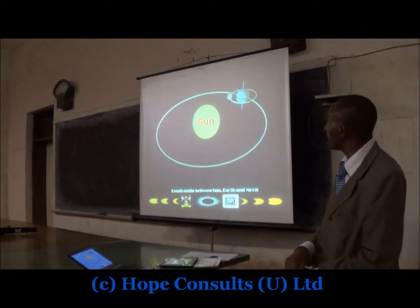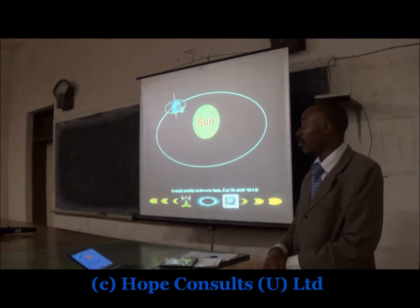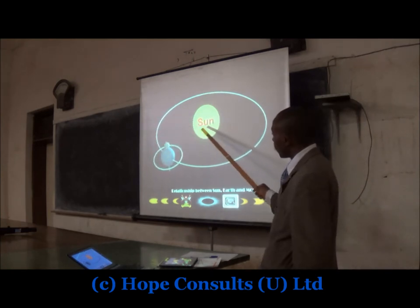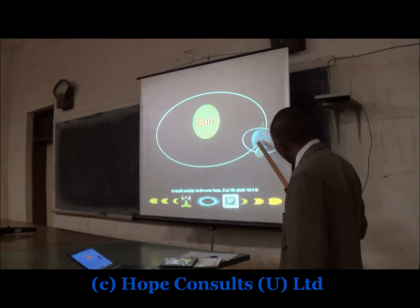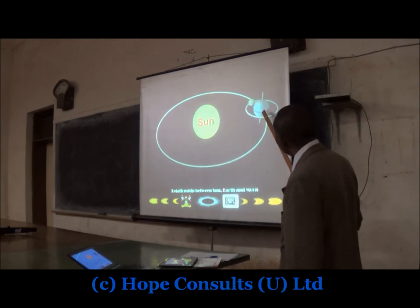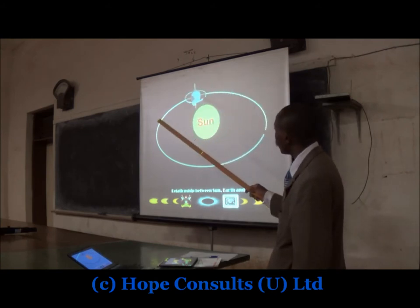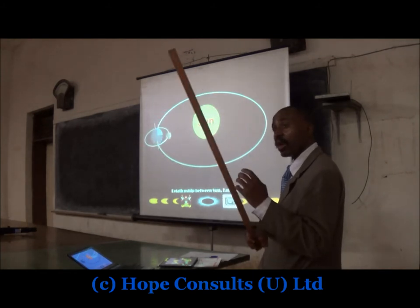But we can view it systematically by using this animation, whereby we see that the sun is here at the center of focus, and then you have the earth. If you watch keenly the patches on the earth, which is a graphical patch, it is also turning because of the spinning over the 24 hours.